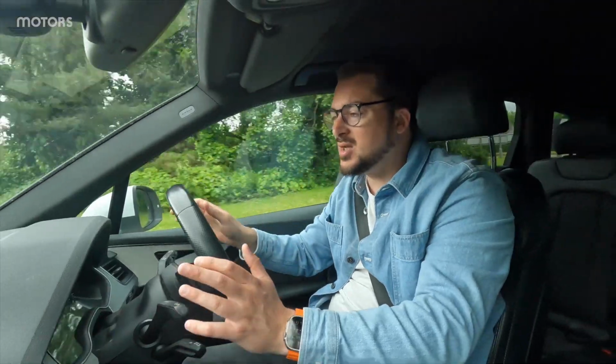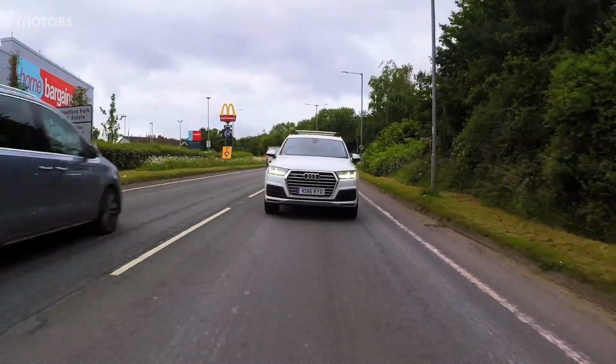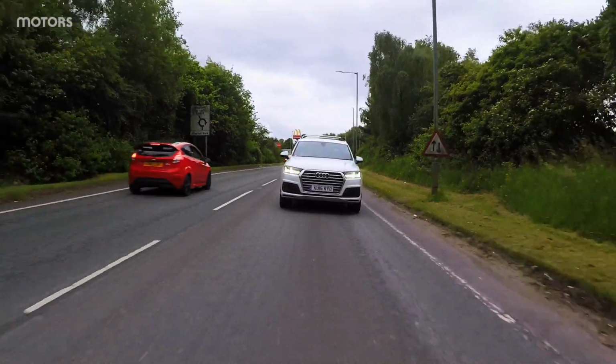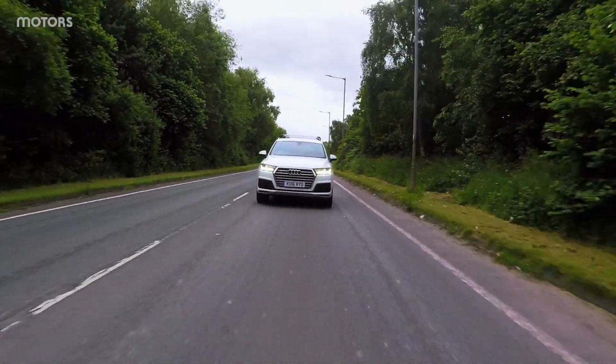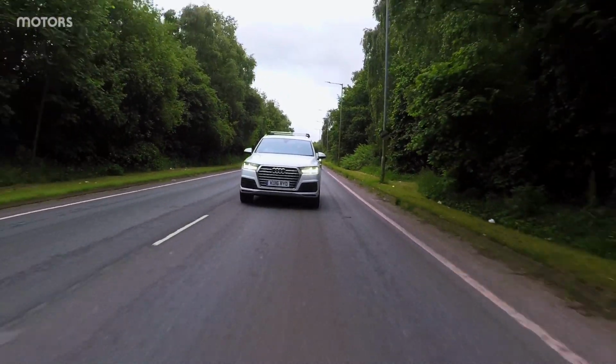If you go to view a Q7, go for a test drive and there's some rattles and things don't quite feel like they're bolted down properly, you might want to do a bit more digging, because it should feel like this. It should feel really solid and well put together and a premium place to be, even though it's used.